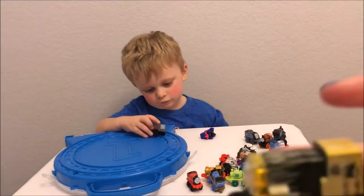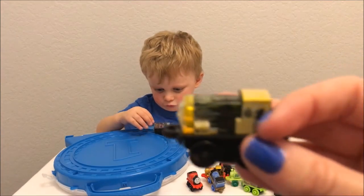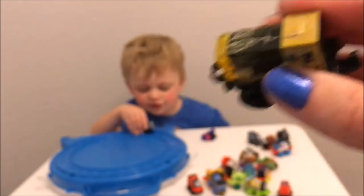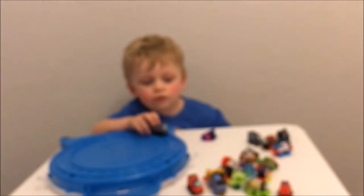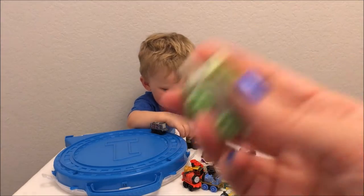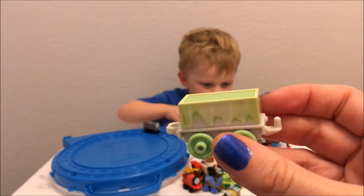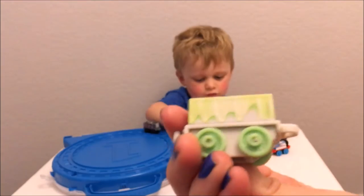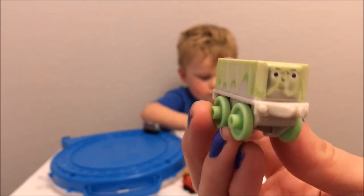There's another lightning one. This one's got yellow lightning. The other one had blue. Choo choo! Here I come, Logi. Look at me. And this one has got slime all over him, like the slime we made. Fun. Slime. This one glows in the dark.